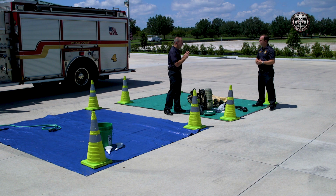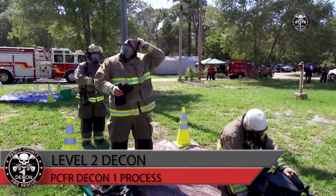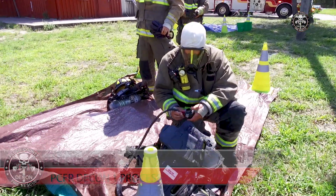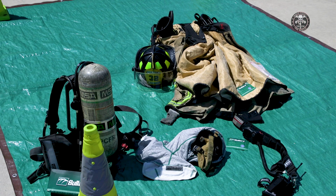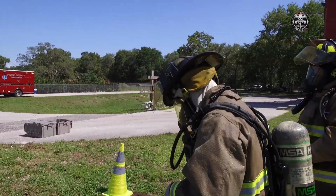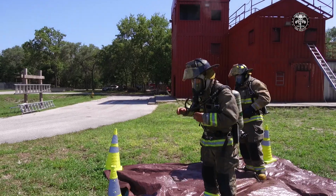They're going to go in to recycle, so they're going to deposit their PPE here. They're going to doff all their PPE here. They get a bottle change out and all that. They'll take the wipes so they can clean their hands and their face, then go off to rehab to get their liquid refreshment or something to eat. So this would be done as you're coming out: you get a quick rinse off, then recycle. Now if you're going home, there's a third level, which we're going to go over next.